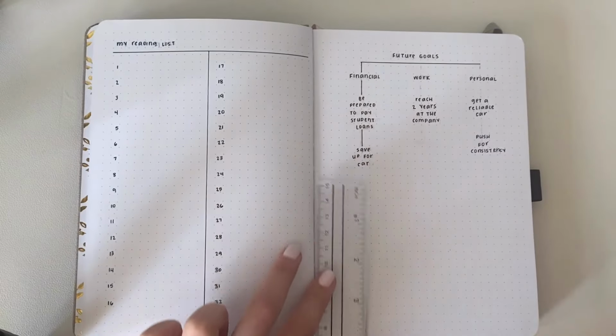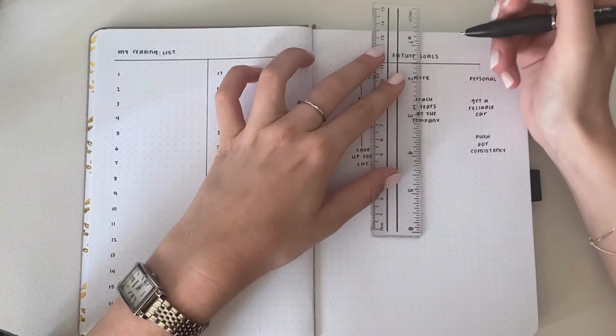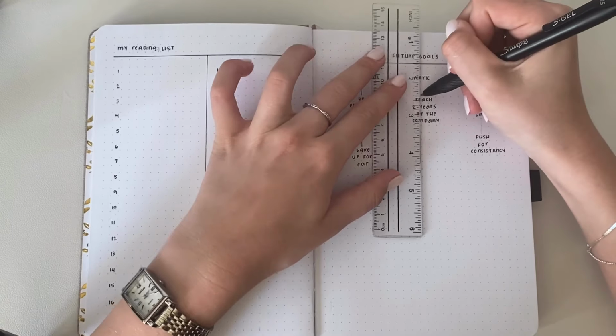I'm also doing a new camera setup. I don't know if you can tell. And I'm a little nervous that you're just going to be seeing a bunch of my, like, the top of my head.